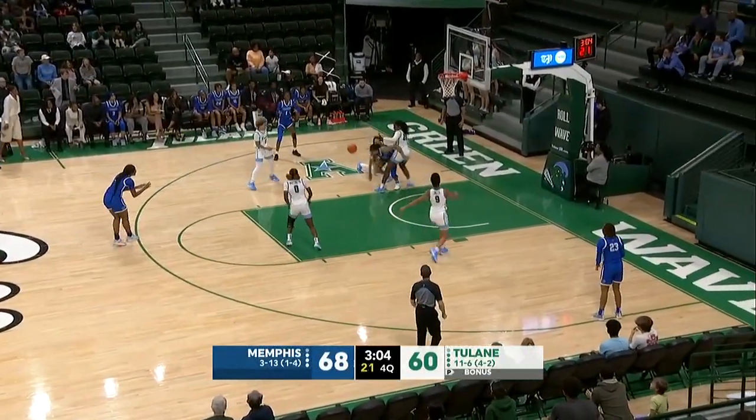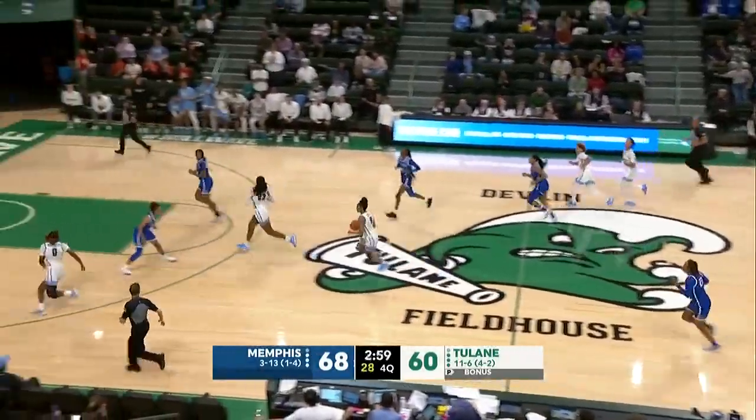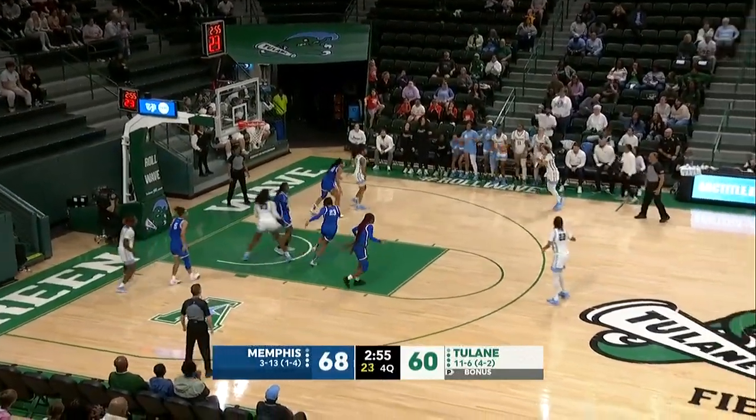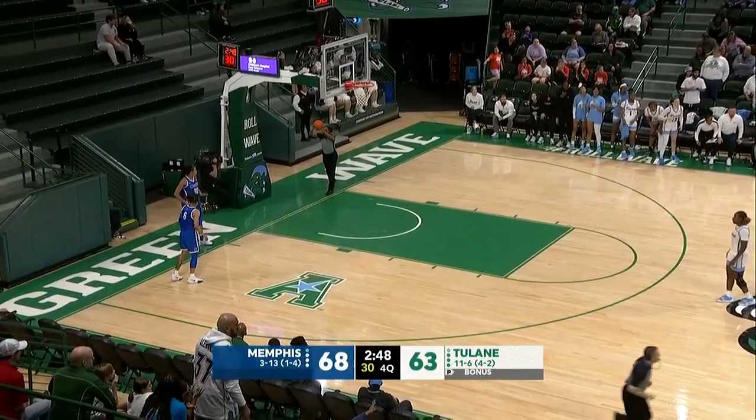Can they get a stop? Smith off her foot. There you go. It's a fourth Memphis fourth quarter turnover. Sneed down the lane. Whittington in the corner. Sneed. Keenan wide open 3. Bucket. Close it out, especially on the road.